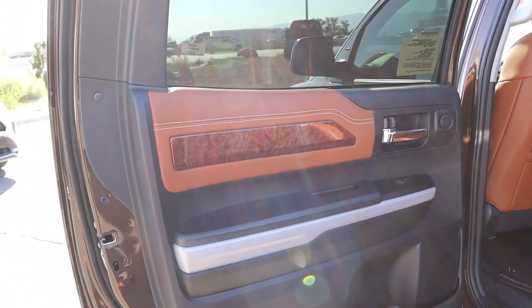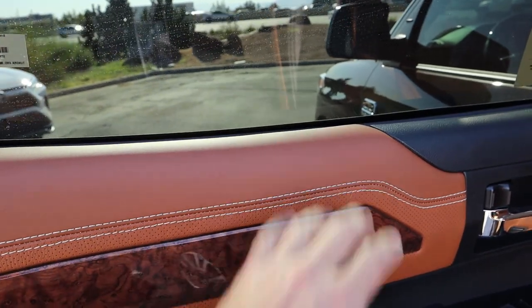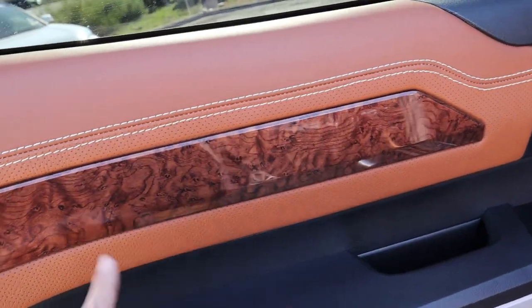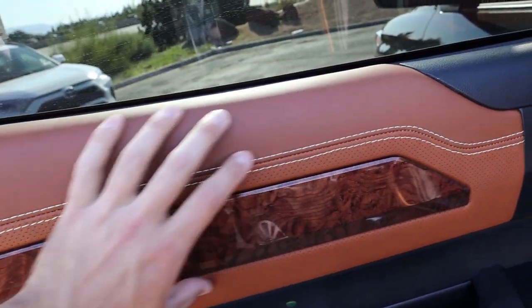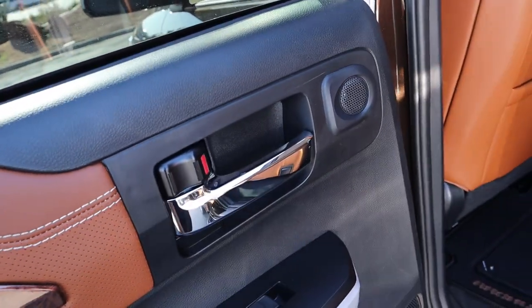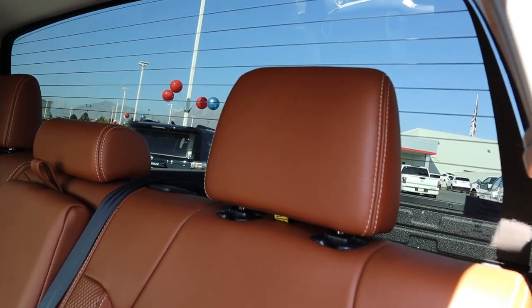Now, popping into the back of the 1794 edition, this is what it's all about. So we've got this really nice brown leather with the high gloss wood trim, and then you've got padding down below to rest your arm. But yeah, overall, I love the look of that. You guys can see regular door handle right here. A couple speakers for the sound system. We've got our Tundra plaque, which is really nice looking. And then you can see the back seats here.